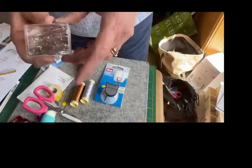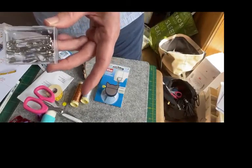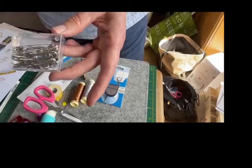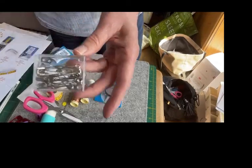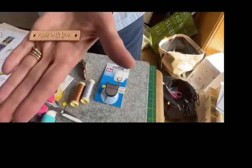There's some assorted safety pins in there. We can all do without them. We can all do with them. We can't live without them. Safety pins are great if you're wanting to put layers together, but in addition to that, if you're wanting to thread some elastic through, use a safety pin. There are 2 of them made with love.